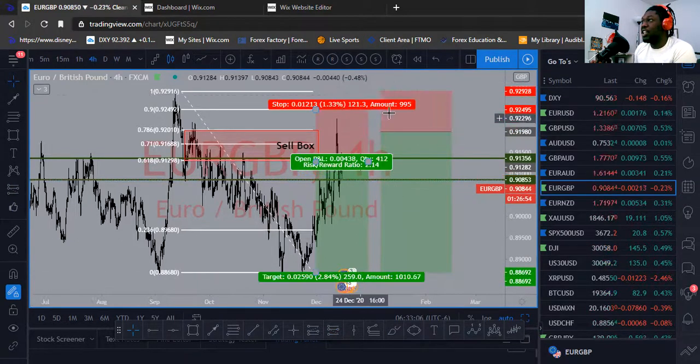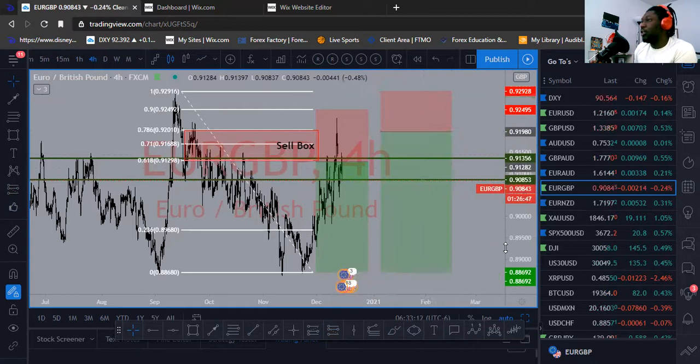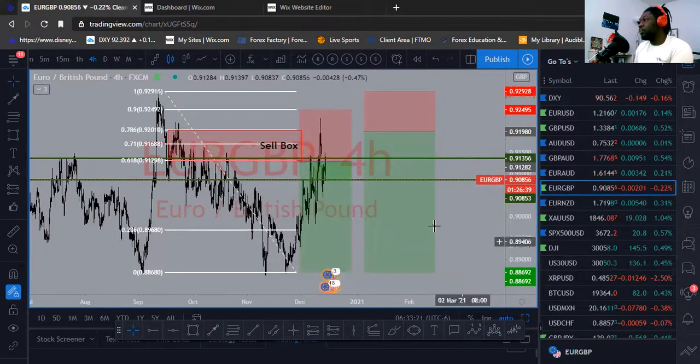So yeah, risking about the same amount of pips, 94 here, 121 here. Better risk reward to the right side, obviously. So still waiting on that to happen. But if EG ends up coming down to the 23.6 right here, I'm not looking for this anymore. That's just my personal opinion.